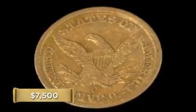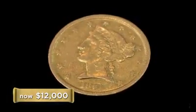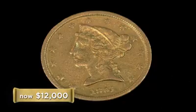Good luck, guys. What do you want to do? 7,500 bucks. No. 12. I think you'll do just fine. I still have to send this off. Things can pop up when I send it off. I end up assuming all the risk.